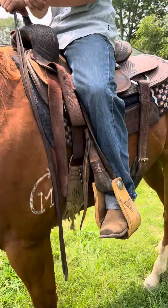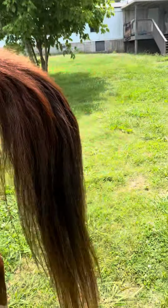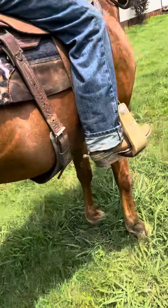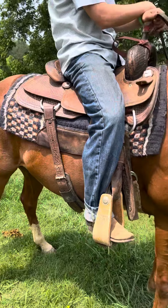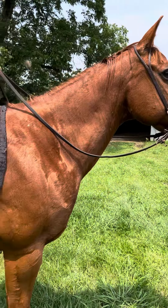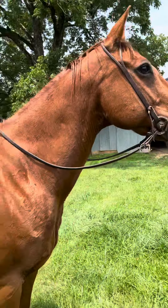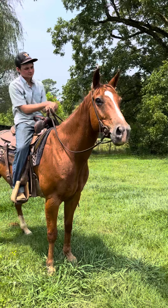He's gentle. Like, catch him anywhere. You ain't got to worry about him kicking you. He had shoes on when I bought him. I pulled them off. I had him turned out and stuff. But this is a big, nice gelding right here. He is a nice horse. I mean, like, y'all take him home and ride him 2 months, $10,000. Well, I promise you somebody will come buy him for $10,000.